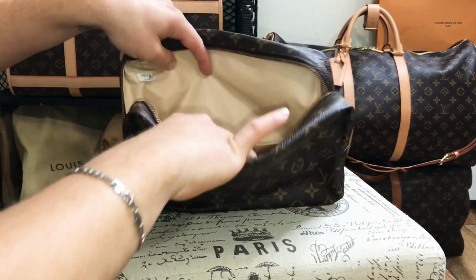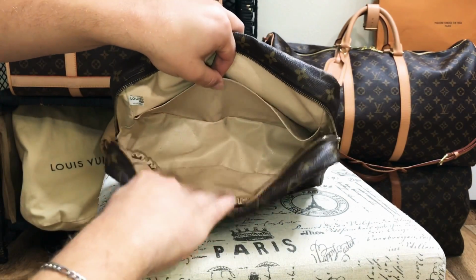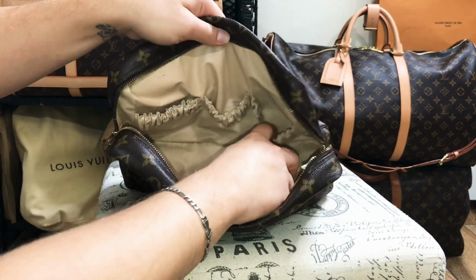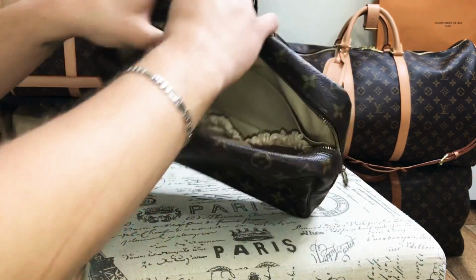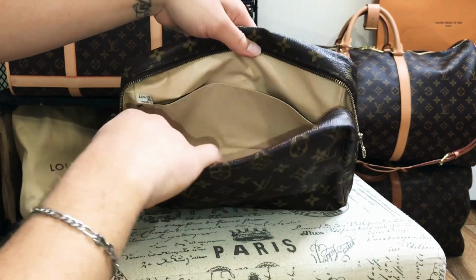So, take a peek on the inside of this one as well. It's the exact same setup. You have the main compartment. You've got the 3 bottle scrunchies here on the side. Now these are a lot bigger, so these are going to hold bigger bottles, I'm sorry. And the interior pocket right there. It's a lot bigger. This one holds a lot more.